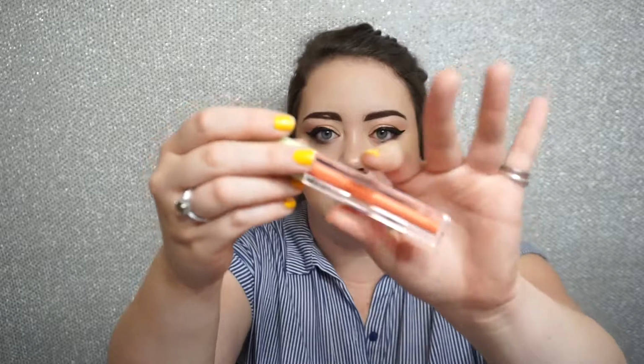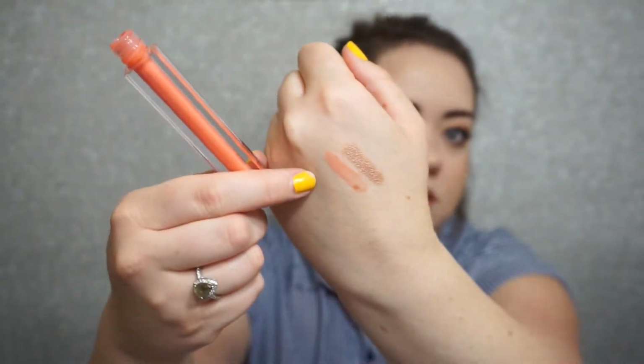Staying on that Pixi train, I have a lip gloss from them, or a Lip Lift Max. It's essentially a lip gloss, but it is in Sweet Nectar, which is this really pretty kind of cantaloupe melon shade. I am wearing this today also, and it's super pretty. It's just kind of a sheer melon shade right there, and it's got a slight plumping effect, so it's a little tingly, a little minty, but it feels really nice, and I think the color is gorgeous.